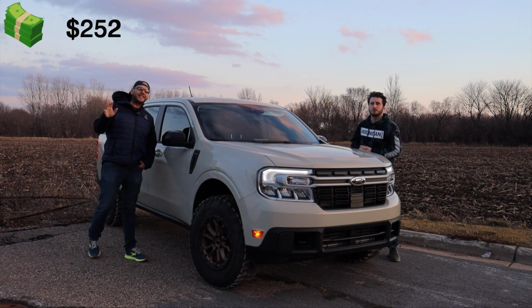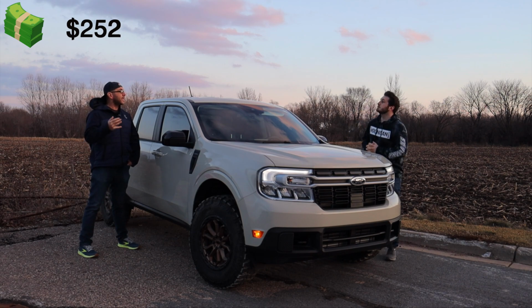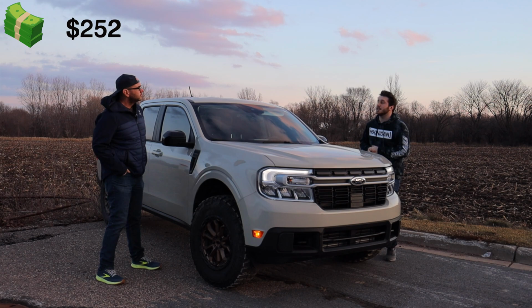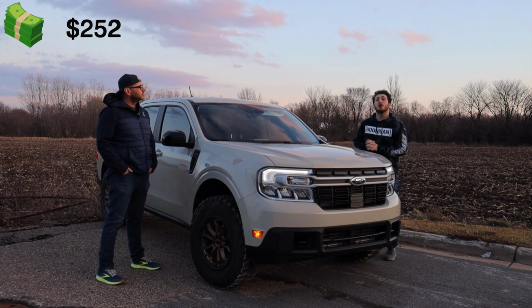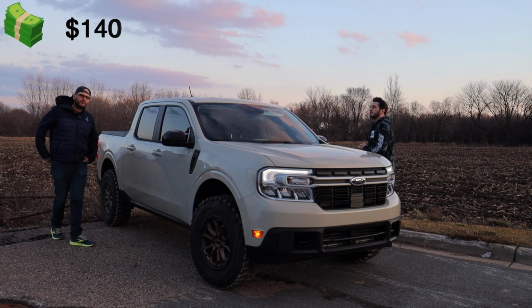Now, we also tinted the windows on the Maverick. The back two, or we'll say the back three, came tinted from the factory. Yes, they come from the factory with 23%, but they don't make 23% tint, so we could not directly match that. Over the front, we have ceramic 20% tint. And boy, does it look good, and it could be yours for the price of $140.